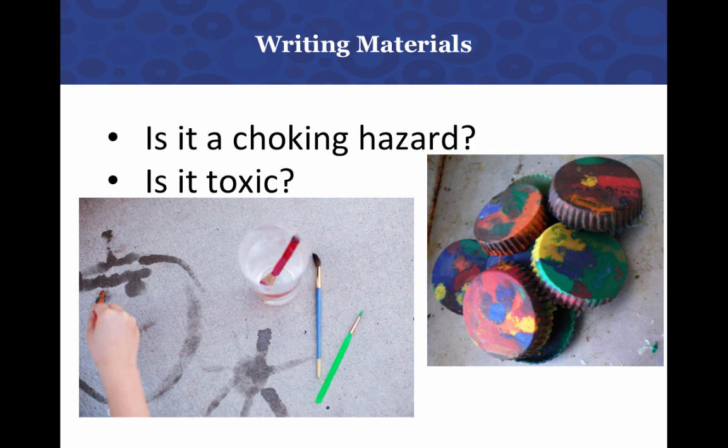Last thought, washable markers are great, and paint daubers are great. The only problem with both of those items are their caps. So if you can find a way to hang on to the caps and just give the child the body of the marker or paint dauber to play with, and then pick them back up when they're done and put back on the caps, or if you can find some way to adhere the cap to a large material that won't separate, then that's another option as well. All right, that's it for fostering writing development.